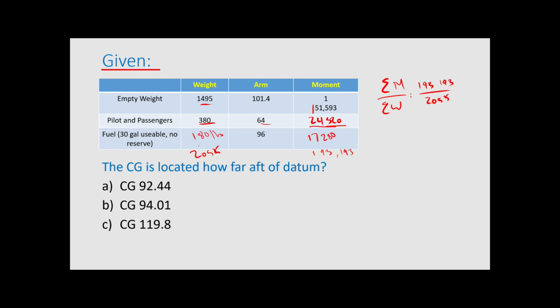We've got our weight and our moment for our empty weight already given. Pilot and passenger, 380 times 64. I got 24,320. Is that what you get? Yes. Cool. Fuel, 30 gallons is 180 pounds. Times 96 is 17,280. Is that what you got? Yep. Cool. And then adding up our moments, 151,593 plus 24,320 plus 17,280 comes out to 193,193. Did you get that?